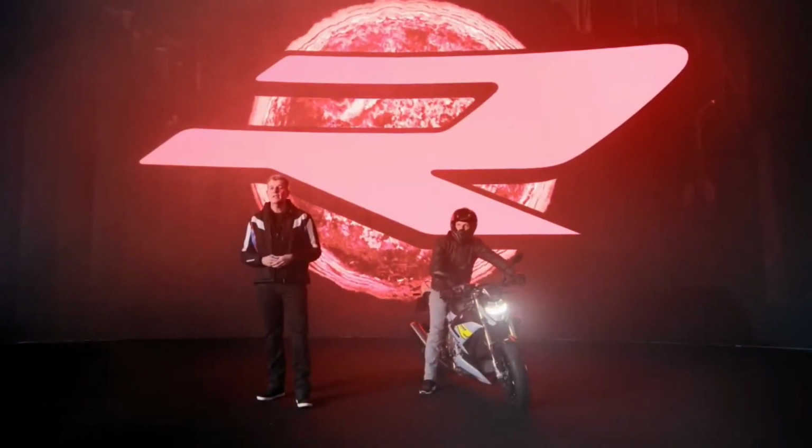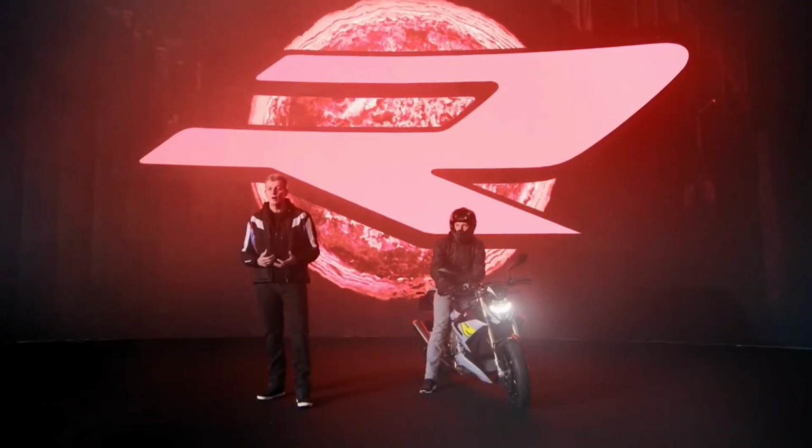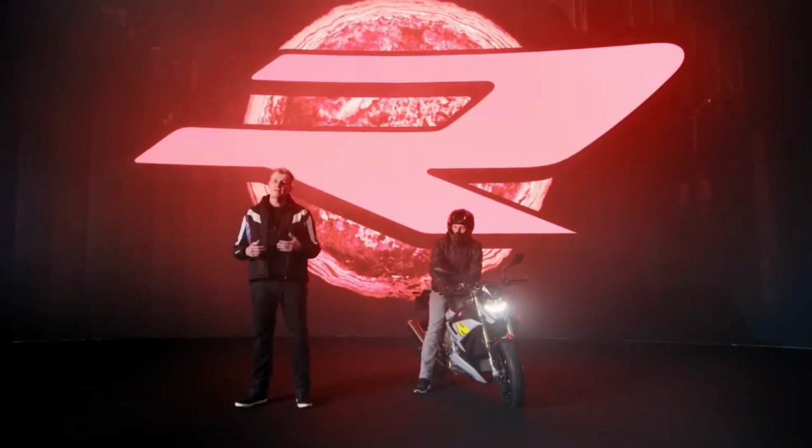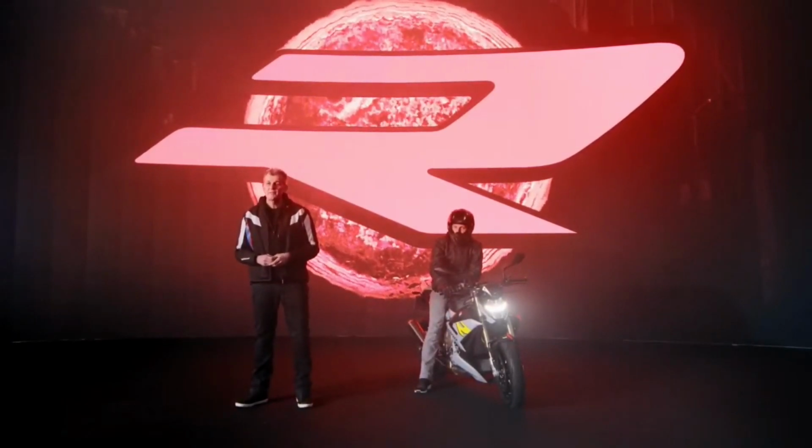The new R clearly stands for naked power and performance, for a sporty, powerful, sharp design reduced down to the essentials, for true physical rider control over this powerhouse. And I can assure you, this bike provides an emotional riding intensity that is unique in the segment, both on the road and on the racetrack.